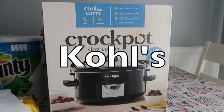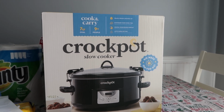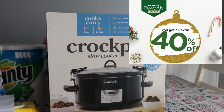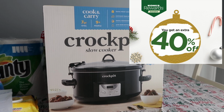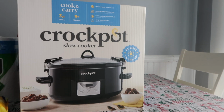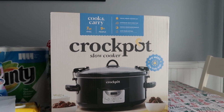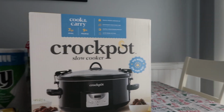So the next store that we have is Kohl's, and today a mass email came out from Kohl's saying that there's a mystery coupon and you can get up to 40% off. I got the 40% off mystery coupon, and it happens every once in a blue moon, but I wanted to use it today. So this beautiful crock pot, and it is a 7-quart crock pot, so it can feed a lot of people. My husband and I are doing keto, and when you're making a roast or whatever, you don't want to just get one in the most itty bitty crock pot.